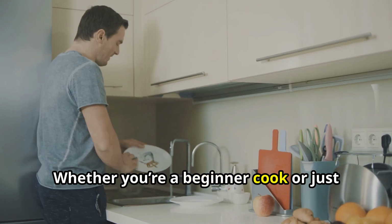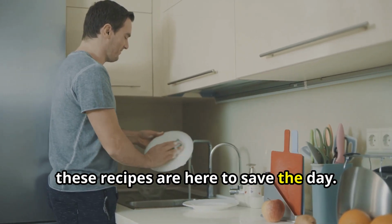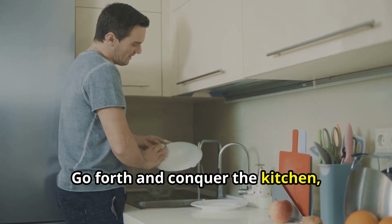Whether you're a beginner cook or just someone who wants to spend less time washing dishes, these recipes are here to save the day. Go forth and conquer the kitchen, one pot at a time.